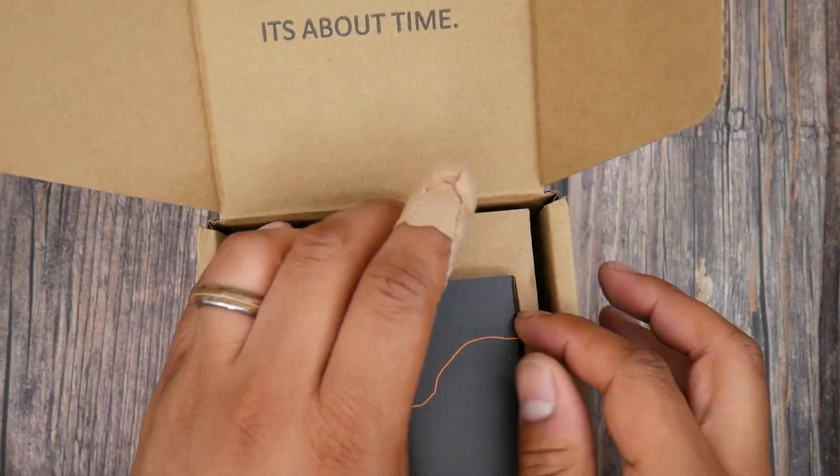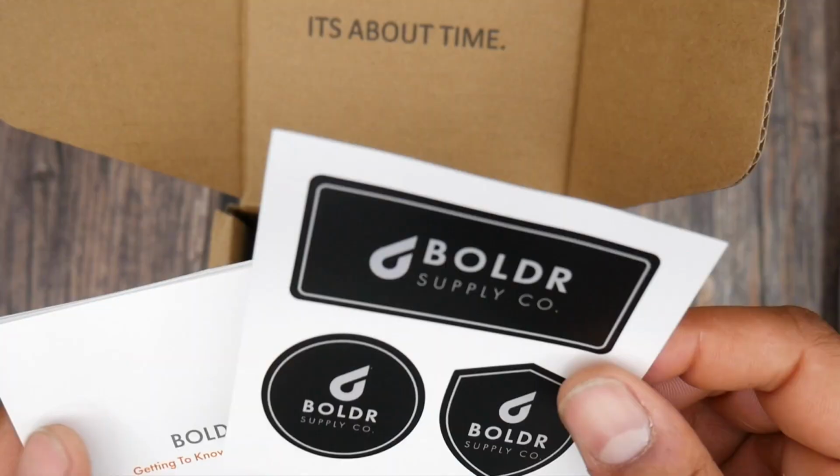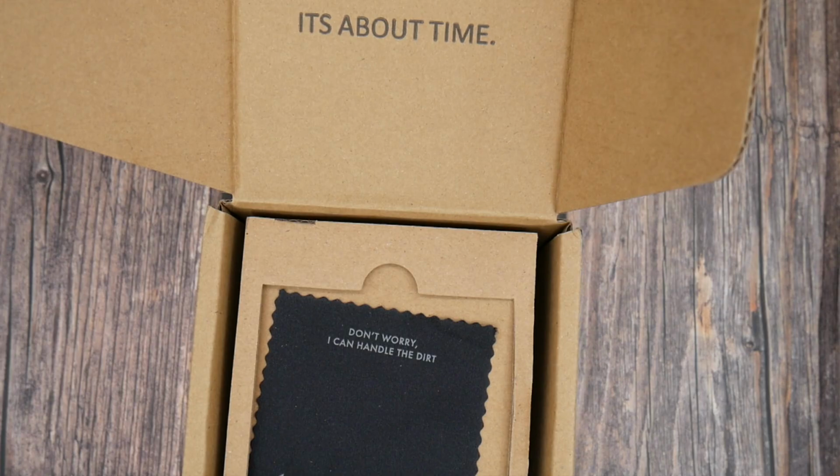This watch is made to be used and abused. No, really.